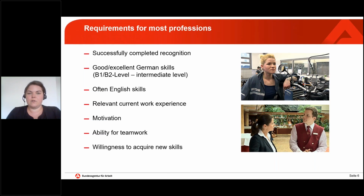Of course, you don't only need a degree, but you also need relevant work experience that is related to this degree. So if you have a degree in, let's say, electrical engineering, but then you've worked as a gardener, that will be pretty hard to find a job as an electrical engineer. So it is good to have relevant work experience within the last 5 years that is in the field that you would be looking for a job here in Germany.